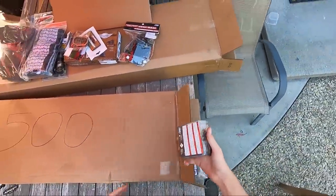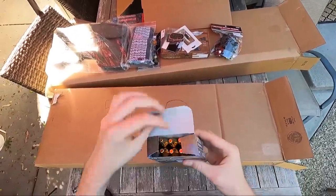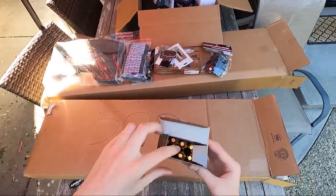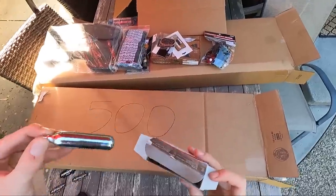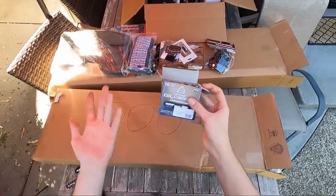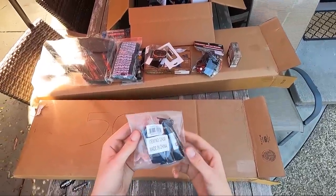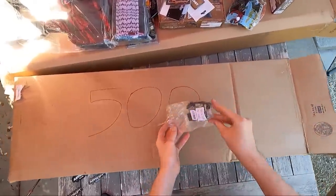Okay, this box has a lot of stuff. All right, so we also got a CO2 care kit. Okay, that's interesting. These look to be gold. I've never seen CO2 gold cartridges. That's kind of cool. And then there's a random silver one. I don't know why that's in there, but it's kind of random. We also got what looks to be a laser, possibly. Let's see what we got.